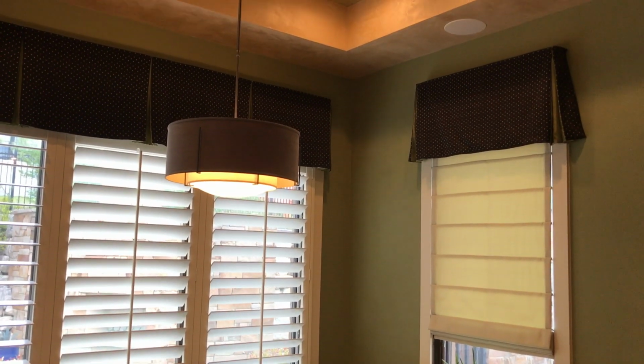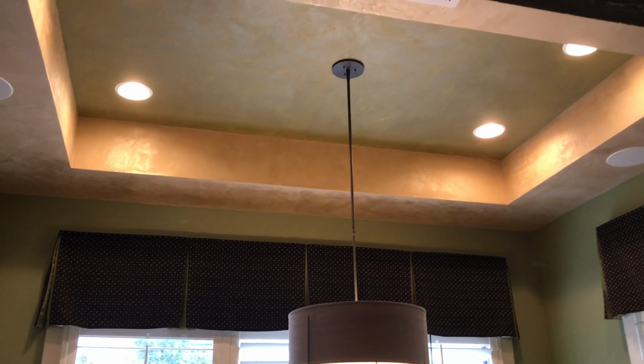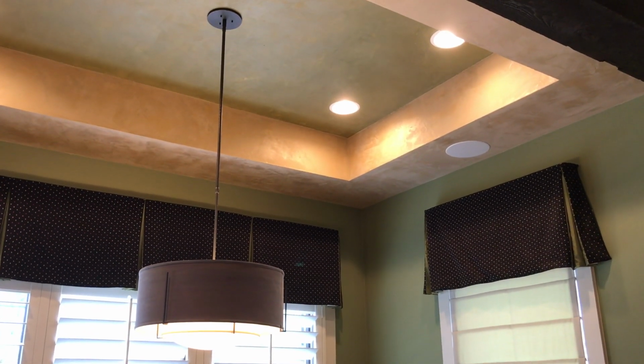Our kitchen area gets a lot of light here, so this is where I like to have plants. And we have a lot of details on the ceiling that I will try to show you throughout the video because it is a beautiful design feature of this home.